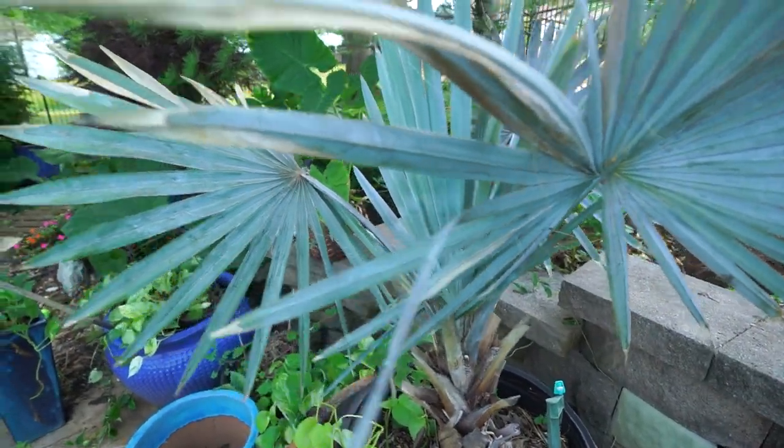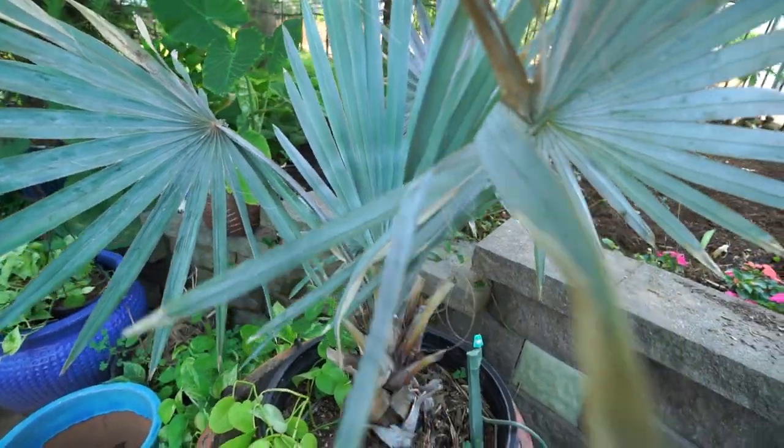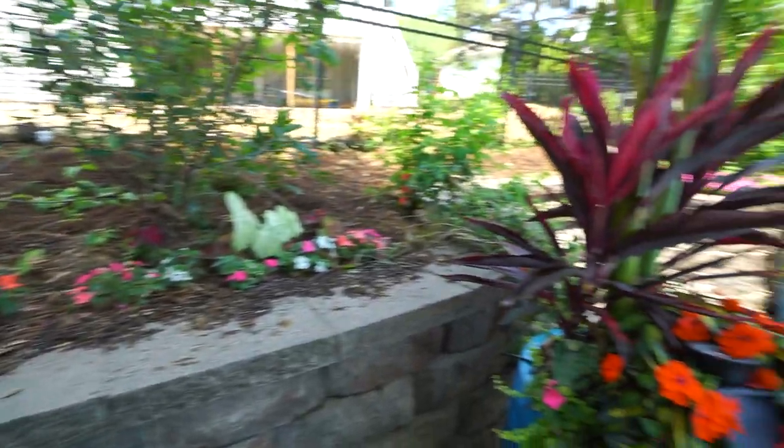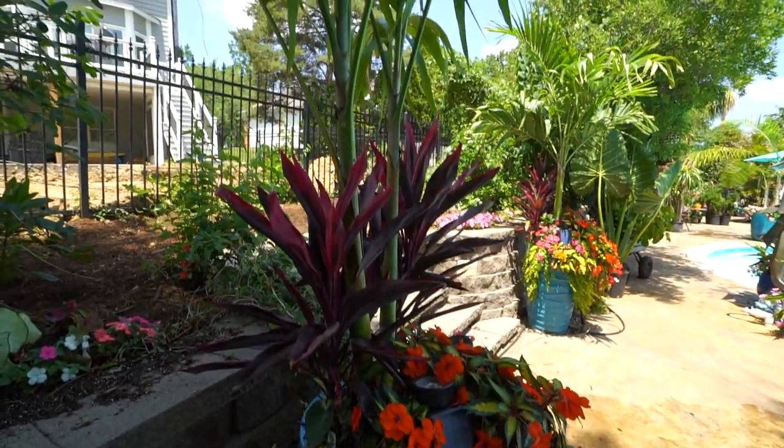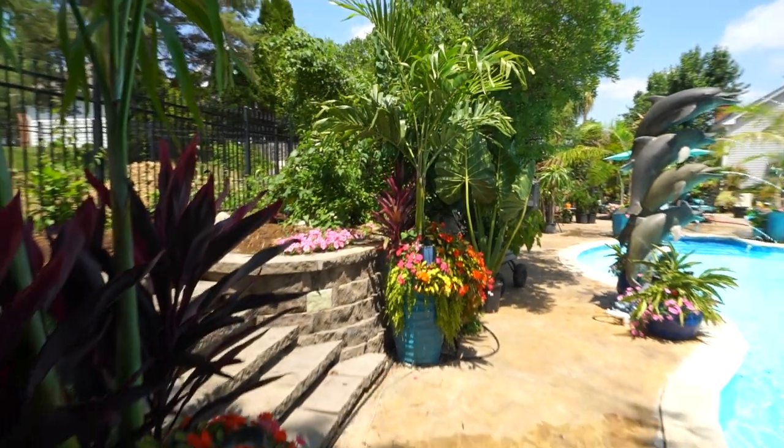Onto some tropicals, Bismarckia, looking great, pushing out new growth, nice and blue. That thing took some cold last year, so I wasn't sure how it was going to do, but it's been doing well. The Miami planters, they are filling out and just looking spectacular.